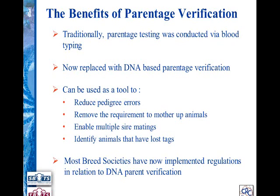A few other novel ways that people are starting to use it is just for animal identification. In some cases where animals have lost tags, they can collect DNA and actually trace that back to who the animal is. So based on the DNA parentage verification which is available, most of the breed societies now are starting to implement a few regulations in relation to this to maintain some integrity or some quality checks on the pedigree information which has been recorded with their breed societies.